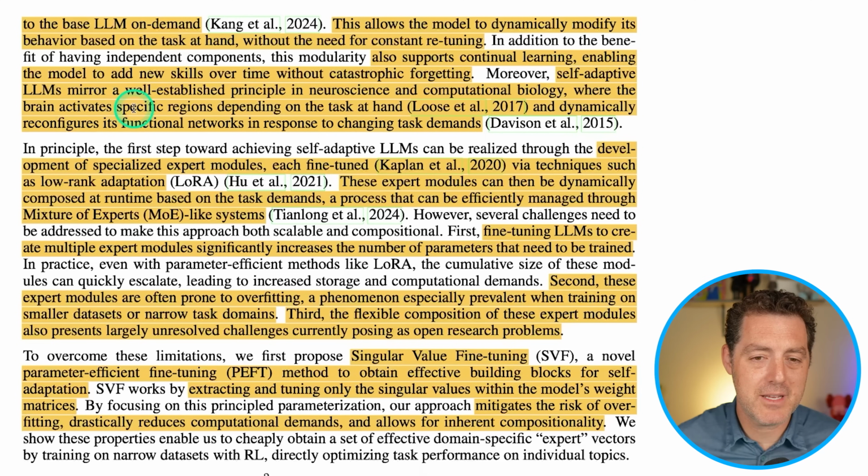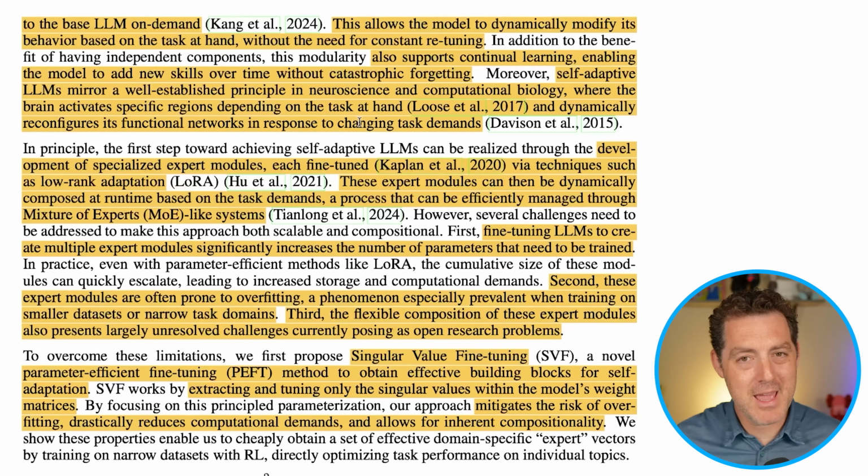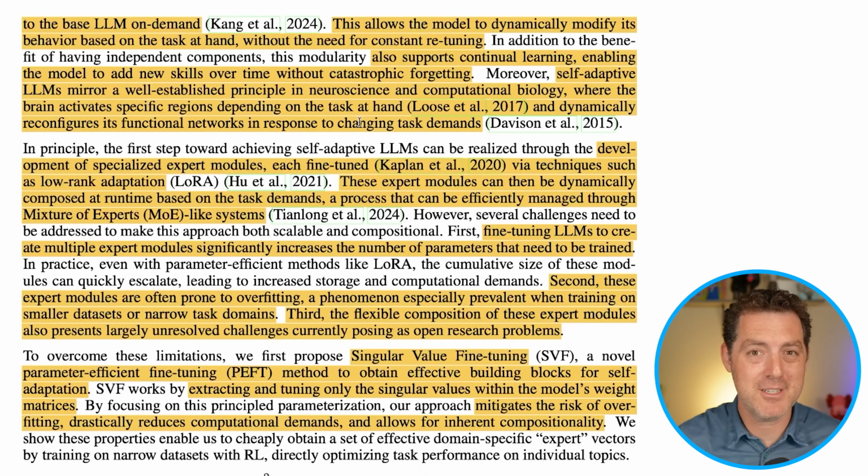The brain activates specific regions depending on the task at hand and dynamically reconfigures its functional networks in response to changing task demands. So if you're doing some creative writing, if you're doing math, if you're writing code, these are different use cases and your brain behaves differently based on whatever task you're trying to accomplish. And now they are mimicking that with Transformers Squared.